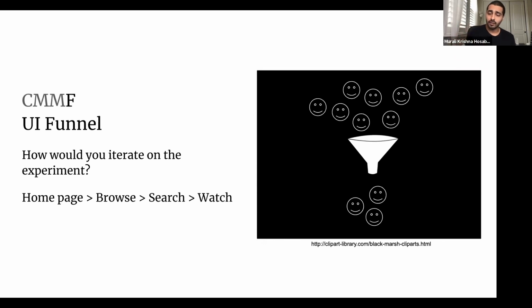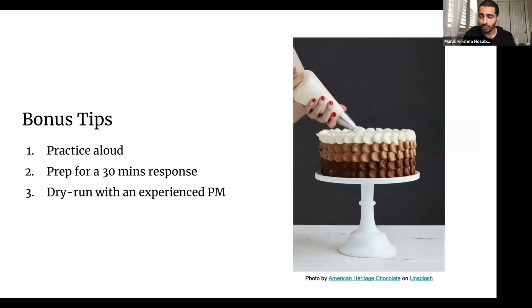You don't want to go 15 minutes into your interview on a monologue without any feedback from your interviewer. Extremely important to get feedback from your interviewer along the way and course correct if required. If you cover these four things, at this point you should have a well-rounded answer for this type of execution question. All right, so with that, I want to move to the final portion of this, which is some bonus tips.